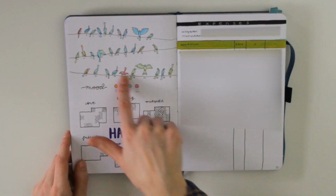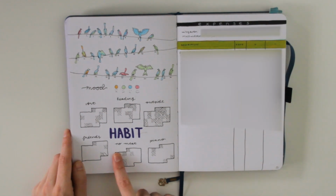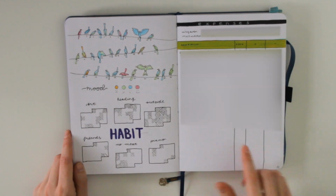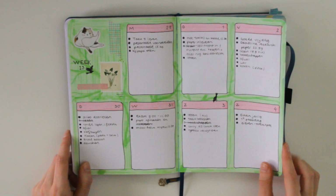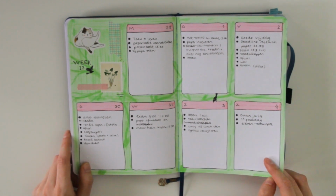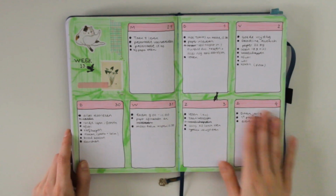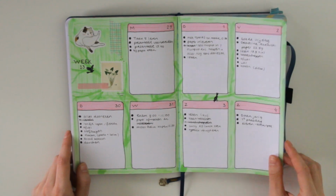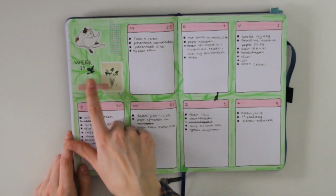So here's the mood tracker with a bunch of birds, which is really cute. I love how I made both the mood tracker and the habit tracker on one page. I love how full that looks. And the weeklies were all 2-page weekly spreads. I normally do just 1 page, but I wanted to experiment a little bit more, and I absolutely love this page. I love these colors together. Can you spot the birds? Here's one, and here's one as well.